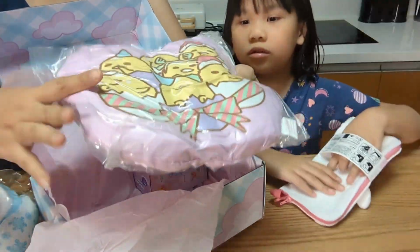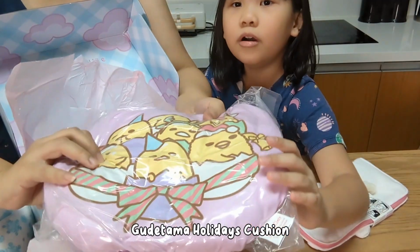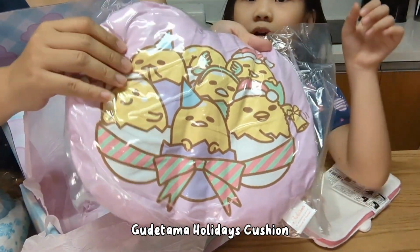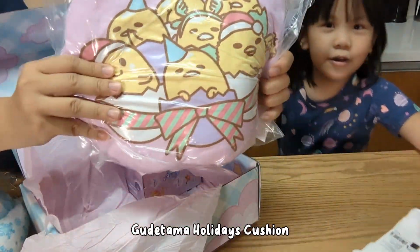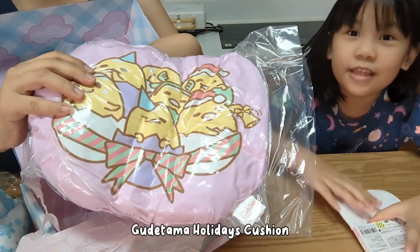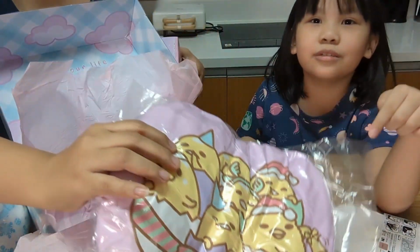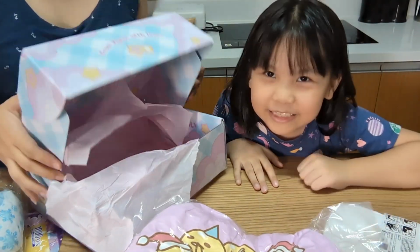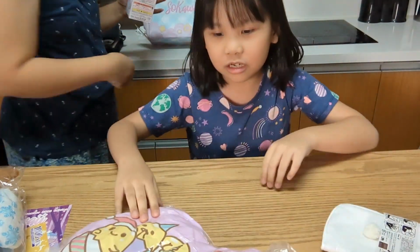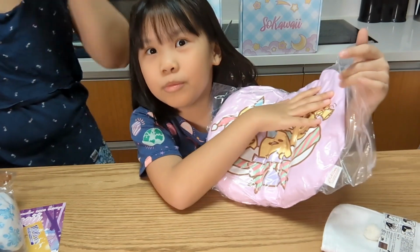And we got another pillow. It's Gudetama. So cute. Did you know? Fun fact. Gude means lazy and Tama means egg. So it's lazy egg. His name is actually lazy egg. I think it's like the Kuromi plush.